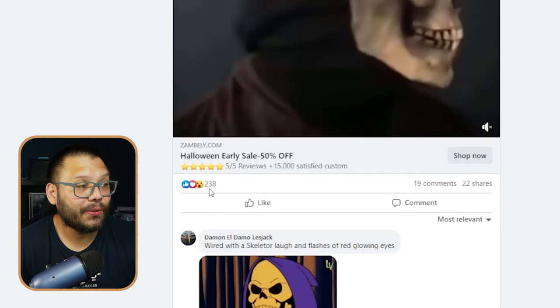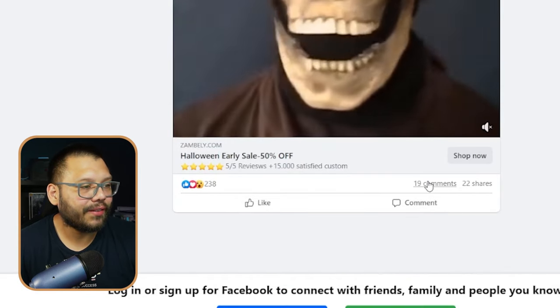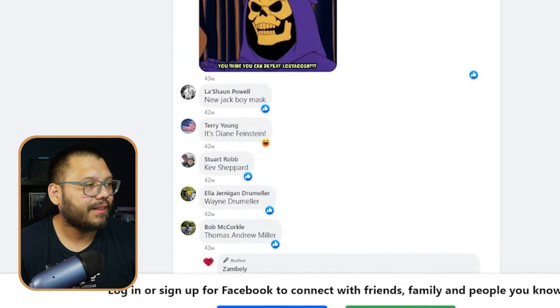Now we can see that it has 238 likes and loves and a few comments, 19 comments. Everything's really positive when it comes to this mask. And again, overall, it's a pretty cool mask. I haven't seen too many masks that actually move with you.